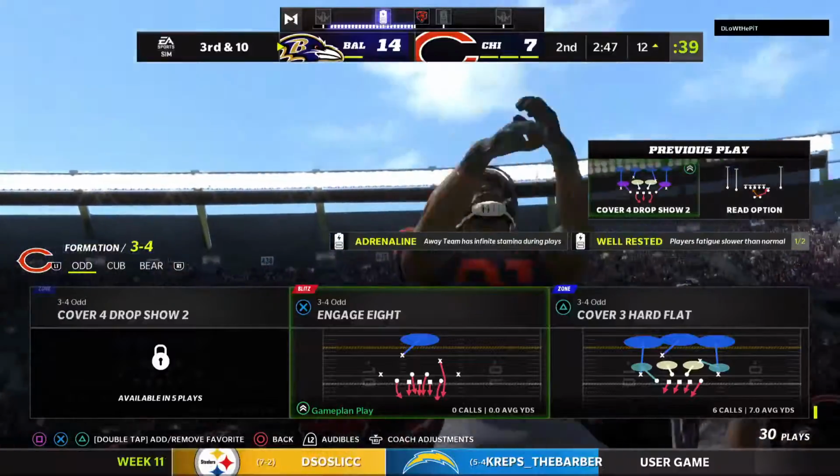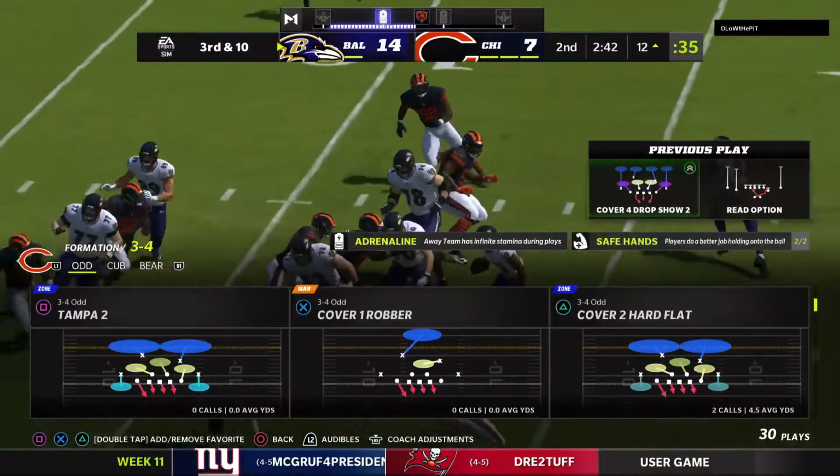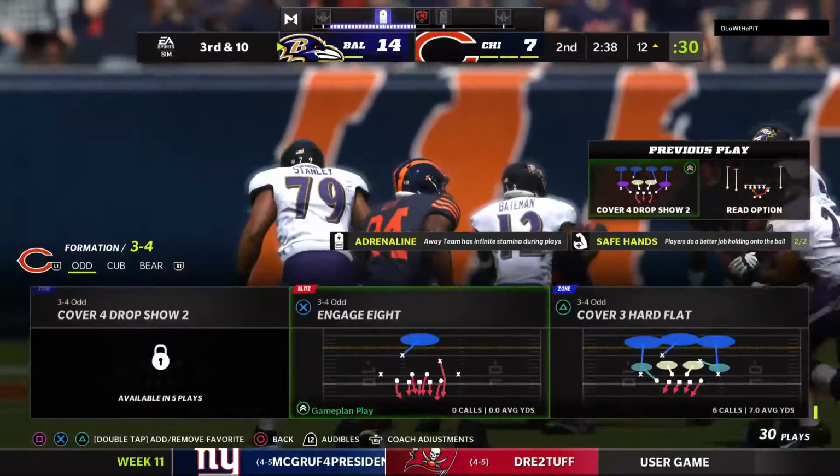Back-to-back stops make it 3rd and 10. And the big fella stuffed that one up in a big way. I think doubling him has to be a priority because you can't move up to the next level if you don't take care of him first.